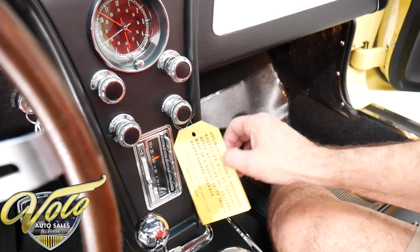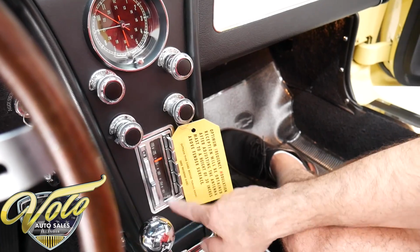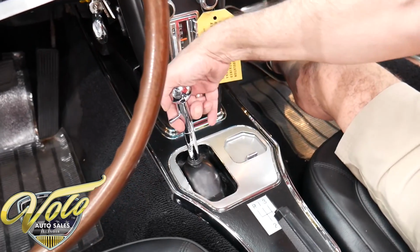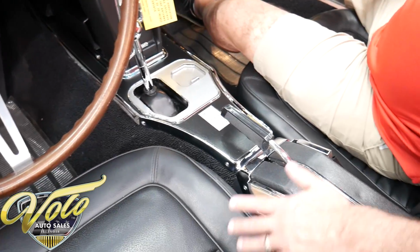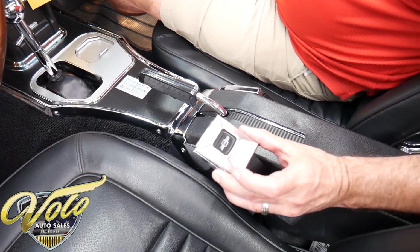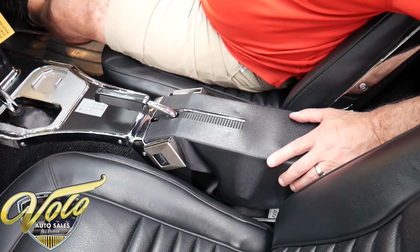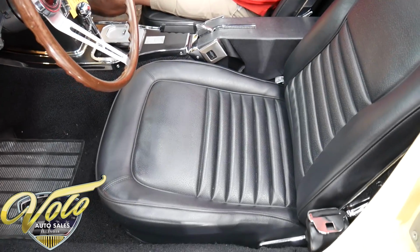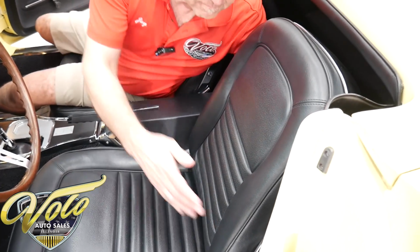AM/FM radio, the knobs, even the radio sparkling. You can tell that's a new dial. It's all restored. Look at the center console, the right shifter, ashtray, all redone. Even the seat belts are like brand new. The whole e-brake assembly, seat cushions, carpet, floor mats, steering wheel, visors, it's all immaculate.